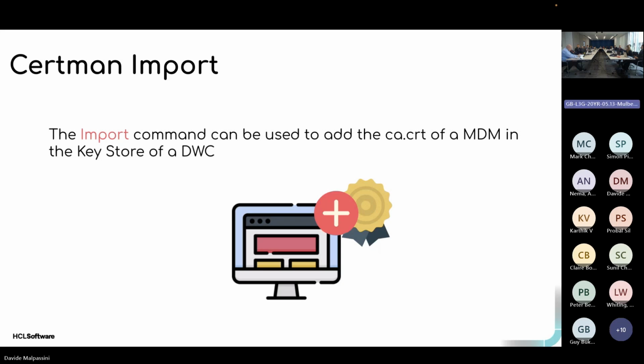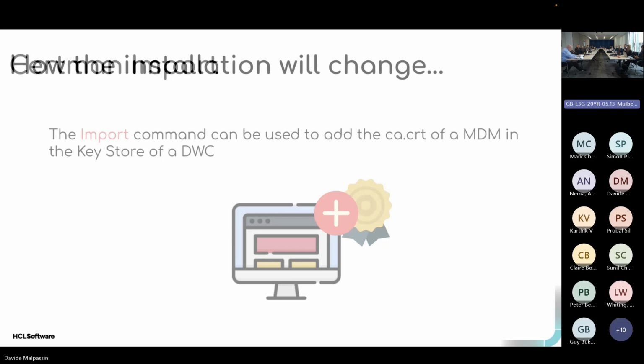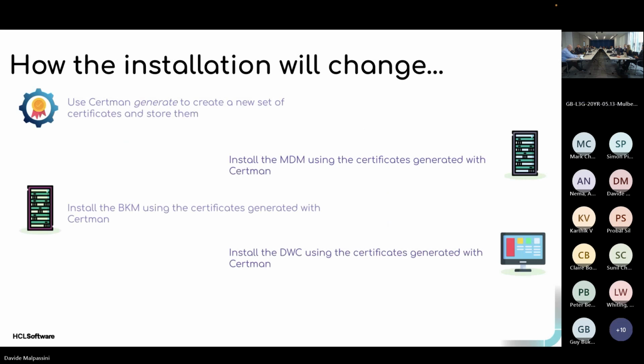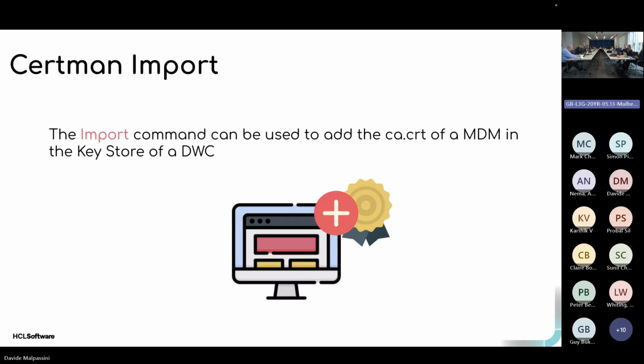So I have to add another MDM with another set of certificates, but I want to trust from this DWC. With this command, I can import that certificate directly inside my DWC, and so I can connect. For example, in theory, this command should also allow you to use an HTTPS URL.